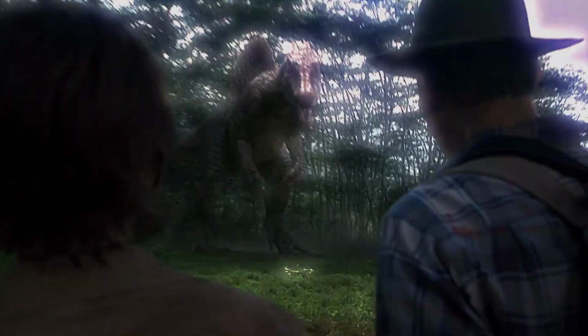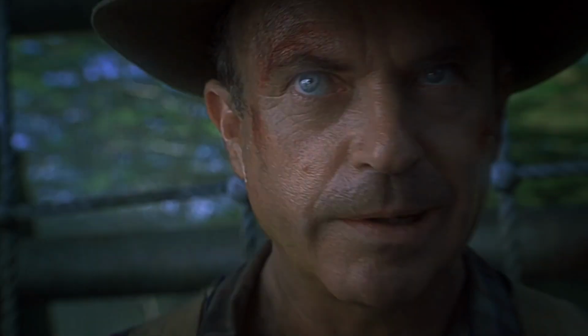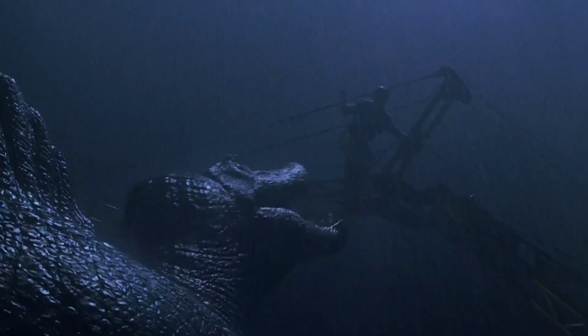So how realistic was the Spinosaurus in Jurassic Park 3? Well, the movie definitely captured some elements of the real animal, like its size and aquatic nature, but Hollywood as usual took some liberties, particularly when it came to the dinosaur's behavior and its ability in fights. The real Spinosaurus was an incredibly specialized predator, but it was more at home hunting fish in water than battling out on land.